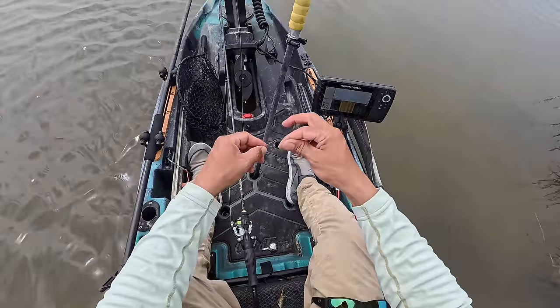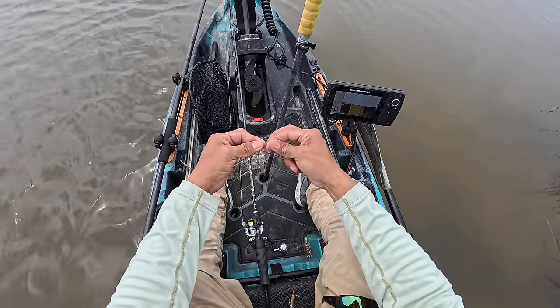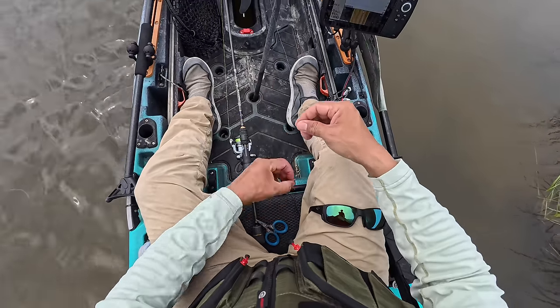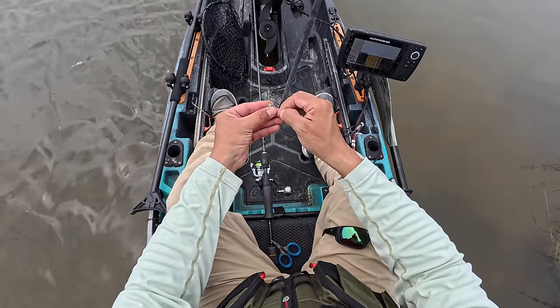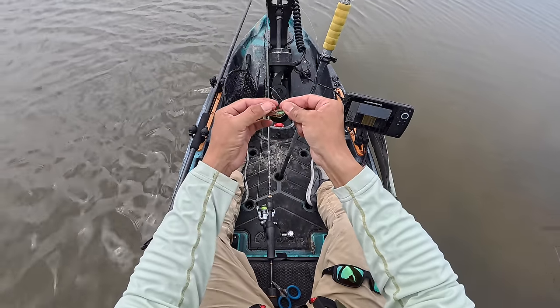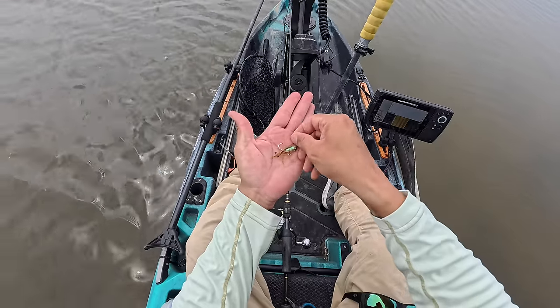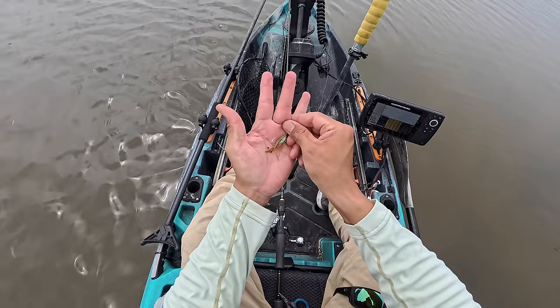I'm gonna do a simple loop knot right here. Let's get rid of all that excess stuff that's no good. It's been stretched beyond the brink. That's a closer look at the lure itself right there. Nice natural color, clickbait shrimp.